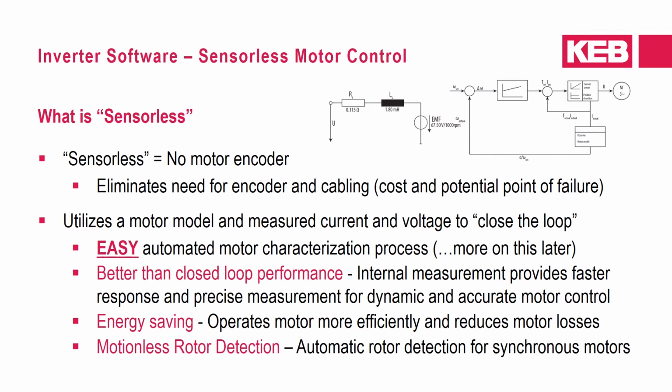So what is sensorless motor control? Sensorless essentially means no encoder feedback. This eliminates the need for a motor encoder and cabling, which reduces costs as well as eliminates potential points of failure. Instead of encoder feedback, sensorless control utilizes a motor model, including the motor characteristics, and utilizes the actual measured motor current and voltage to close the loop. The motor characteristics can be measured by a very easy automated motor characterization learn process, which I'll discuss more later.